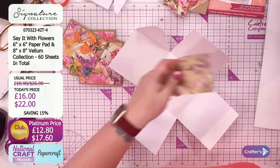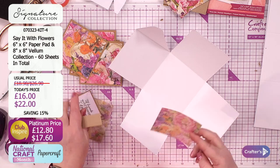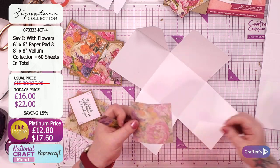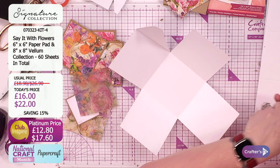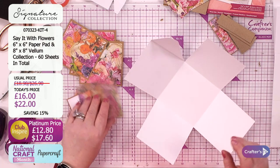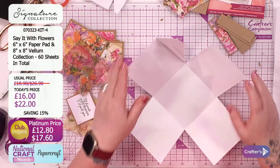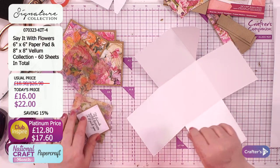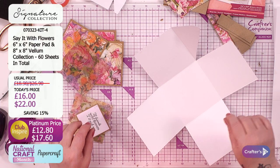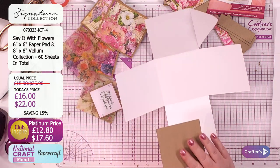So I've got my paper there, and I've got some lovely vellum here. So you were saying, weren't you, this vellum is so amazing. It's so thick. It's really sturdy. I love it. So we've got this. So let me start on these first. So tape pen.